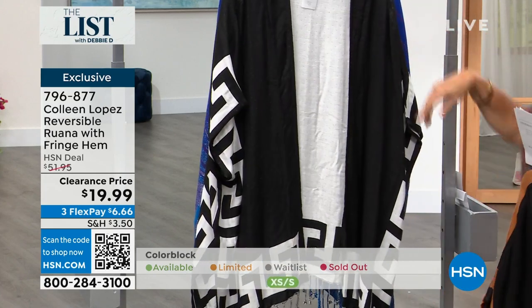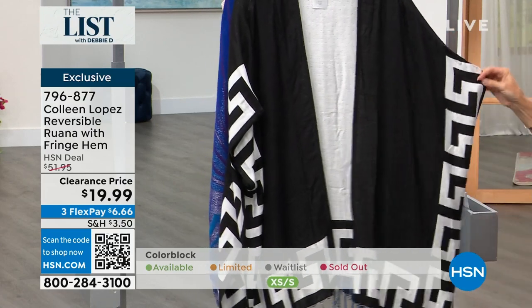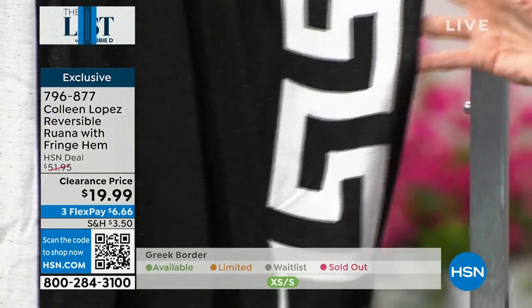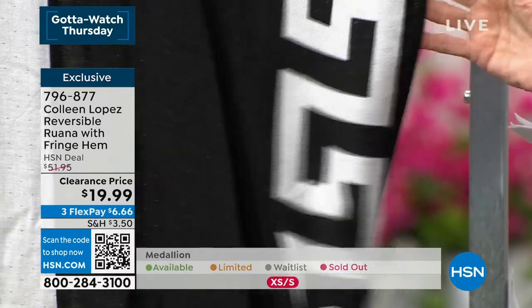Now, the next one, this is one of my favorites. I love the one I'm wearing in this one, too, but look how cool this is. This is a Greek key. I love that great black and white contrast with that Greek key. It looks very European that way, and that one is called the Greek border.